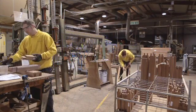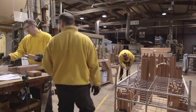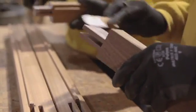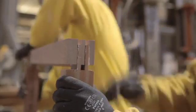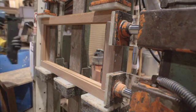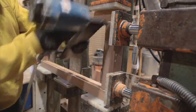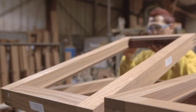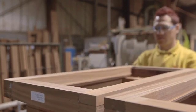Once the pieces are ready, it's time to assemble them. The deep joints we've designed mean a stronger, longer lasting frame. Again, our highly skilled team do everything by hand and check everything by eye, so that you know every piece which leaves this site has our own personal seal of approval.